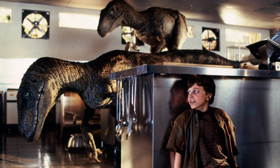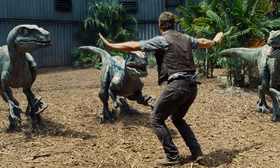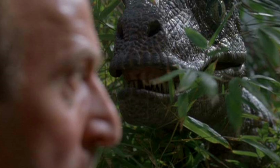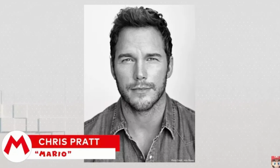The Velociraptor. Now, in JP, these girls stood at 6 feet or 1.8 meters in height and measured around 12 feet or 4 meters in length. They were intelligent killing machines, being capable of opening up doors and even outsmarting Muldoon, one of the most efficient human hunters. They were smart enough to be trained and understand commands from Chris Pratt.